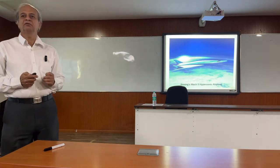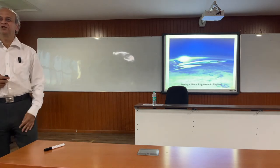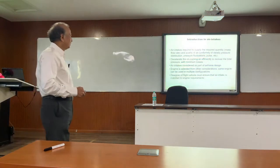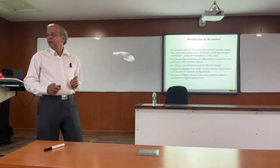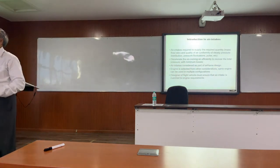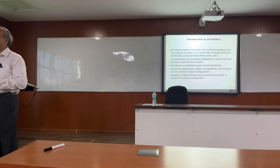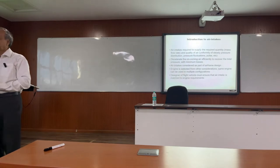Yes, very important. What is the shape of the intake? That's what all aerodynamicists are bothered about. What should be the shape of the intake? It depends on what exactly your mission profile is. If you want to fly at Mach 3, the shape is different. If you want to fly at Mach 6, the shape is completely different. And what is your mass flow requirement? How much thrust do you want? All that will go into the design of the air intake.